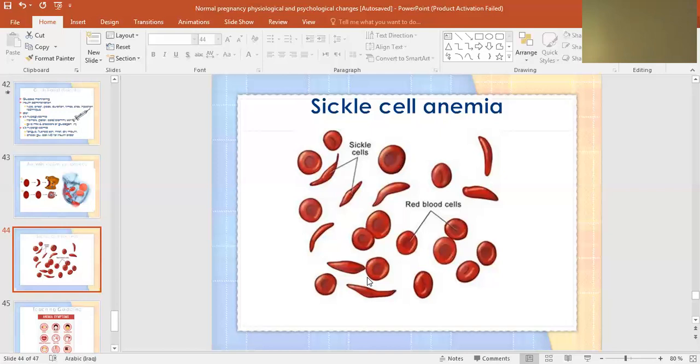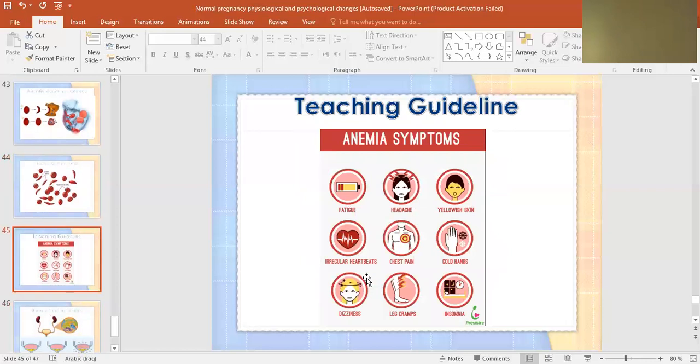It does not cause maternal anemia or problems for the baby, but sickle cell anemia has some symptoms, including recurrent fever, pain in the abdomen, neonatal death, premature labor, low birth weight, pulmonary embolism, heart problems, preeclampsia, and increased infection. Every symptom must be treated. In nursing intervention, it is very important to administer blood transfusion maybe, or another intervention, diet, nutrition education, and iron and folic acid supplements to support fetal movement and fetal progress during pregnancy.